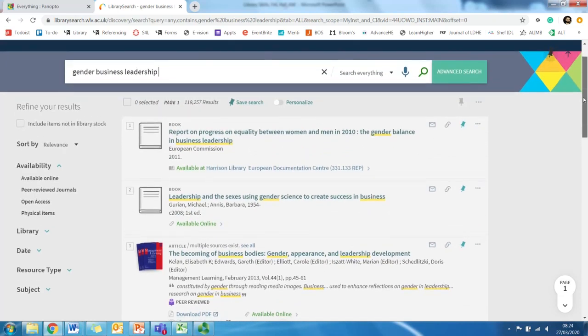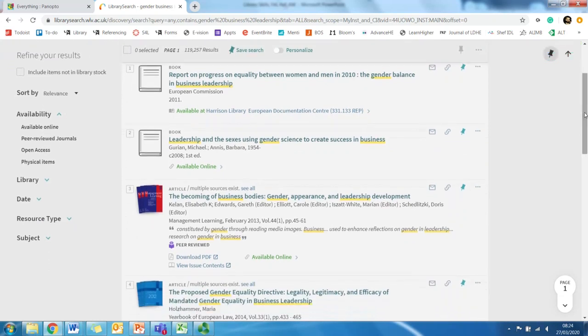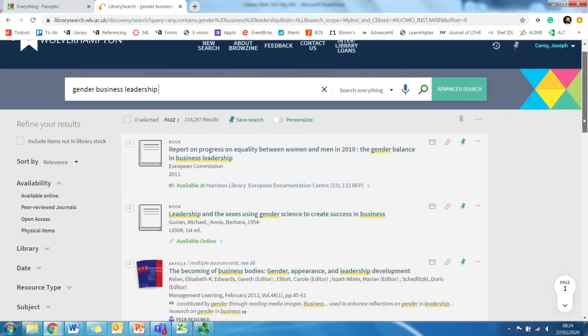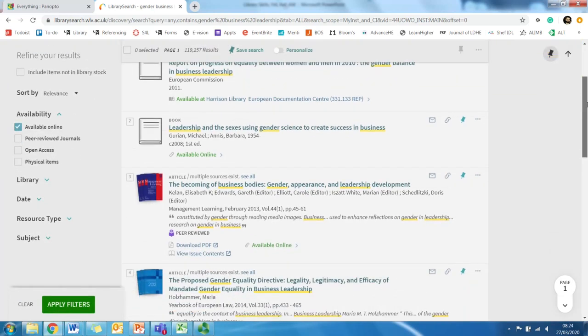So what we would like to do is really get these results a little bit lower, a little bit more focused. Okay, I do think that some good stuff has come up. You can see from the yellow underline where words that we've searched for are in the text themselves, but still we have no idea which of these 120,000 are going to be the most relevant to us. One thing you can do is just filter your results, and on the left here, so you can filter by available online, which is probably a good idea seeing as the library building is currently closed.